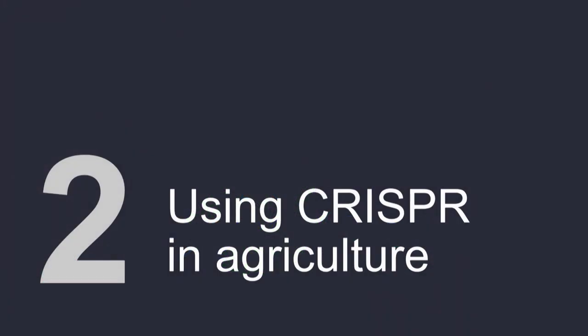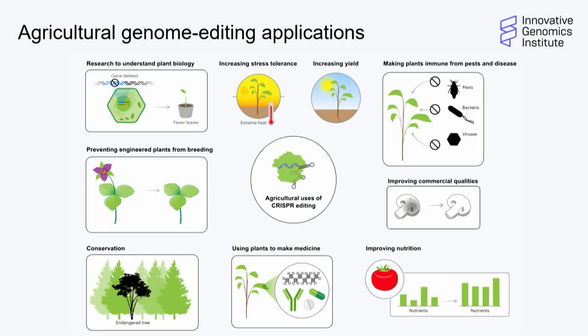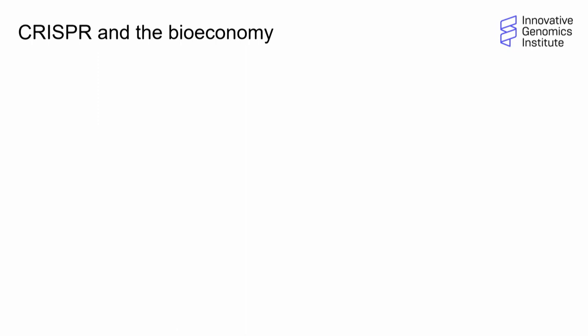Okay, so why would we want to change DNA? What might we want to do in agriculture using a tool like this? There are a lot of different applications that I can't explain all of them, but I thought I would just show a few examples here, and then I'll go through some more concrete examples in specific crops as well. So these range from just doing basic research to understand plant biology, making crops that can withstand potentially climate-induced stresses like heat or drought, disease-resistant crops, commercial qualities, better nutrition. There's all sorts of things you can potentially do. And people are working on all of these.